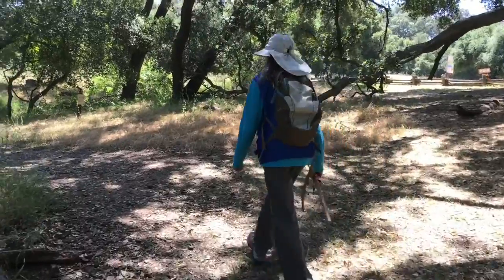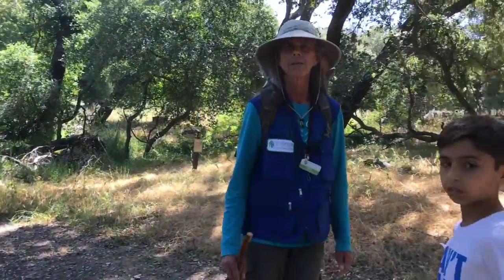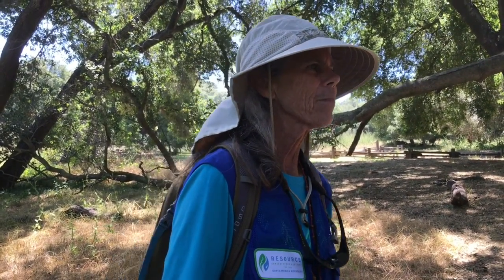I'm gonna ditch that ditch. Ditch that ditch. Wait. I'm gonna ditch that ditch. It's single file. We're all doing the same thing. It's single file, Dio. Single file. Okay, we want to stay in the middle of the trail. Ditch that other ditch.